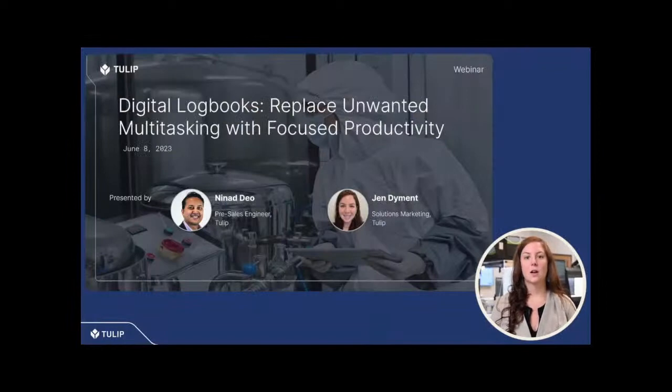Tulip is helping companies equip their workforce with connected apps, leading to higher quality work, improved efficiency, and end-to-end traceability across operations. Today, we'll cover why manufacturers in the life sciences industry need to stop multitasking and start using connected digital workflows to augment and guide operators while ensuring quality and compliance.